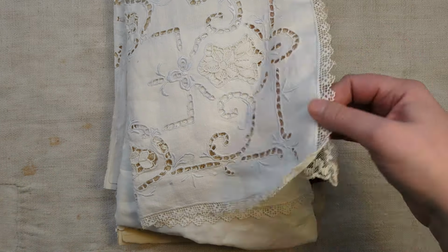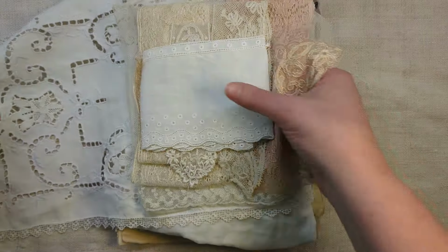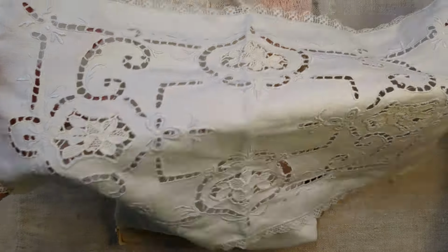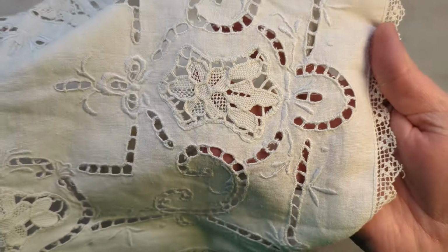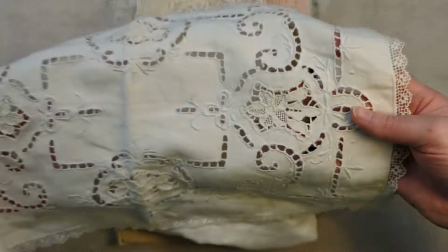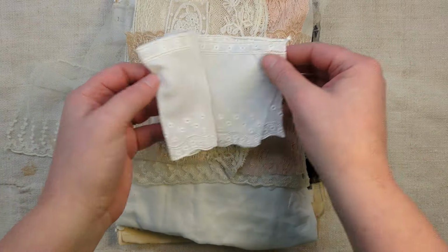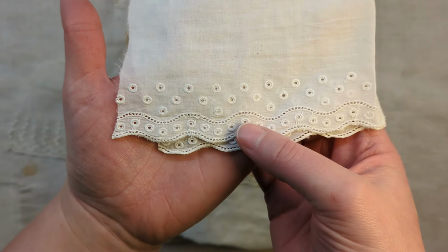So yeah, let's just dig in. I'm dying to know what is in here. Look, she sent me all these beautiful pieces. This is like a table doily type thing, which would be an amazing journal cover. I just love the cut lace. I don't actually know what it's called properly, but I love that. It's really pretty. Thank you. And then it looks like she sent me some more beautiful, authentic pieces. Oh my gosh, look at this. Isn't that cute? Absolutely gorgeous.